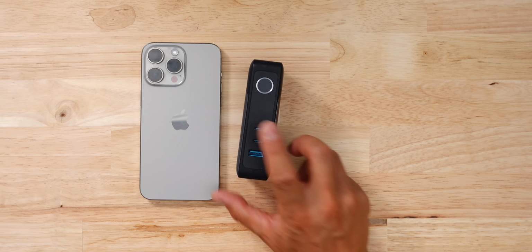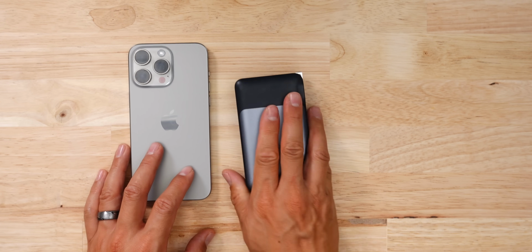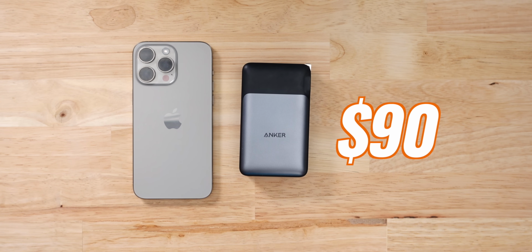But when you're using it as a battery bank, it's only 30 watts for the USB-C ports and 22.5 for the USB-A ports. This was my go-to battery bank all summer because it always had power. But like everything, there's a downside. This product is twice as expensive as the average battery bank at $90.